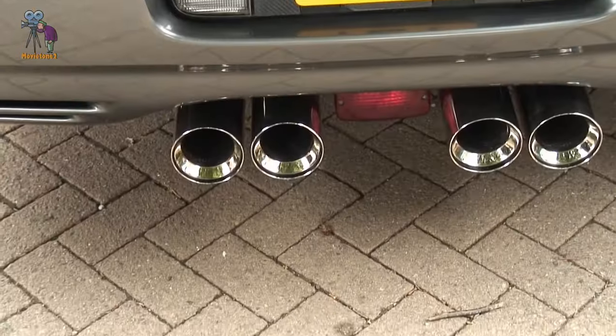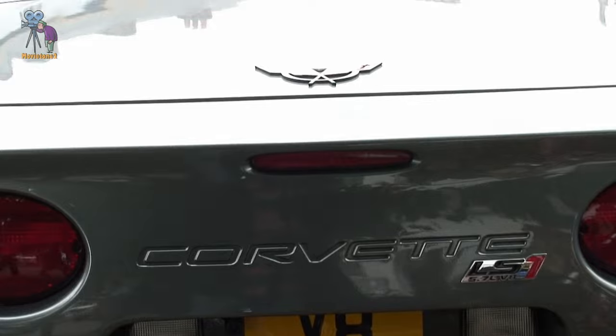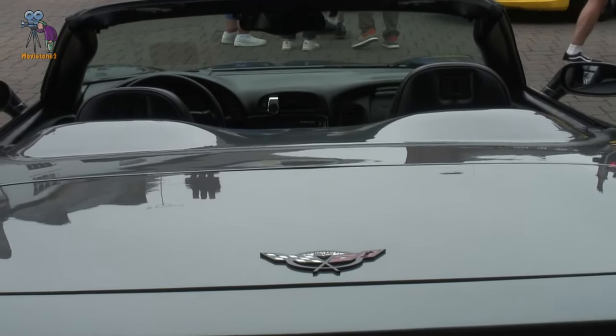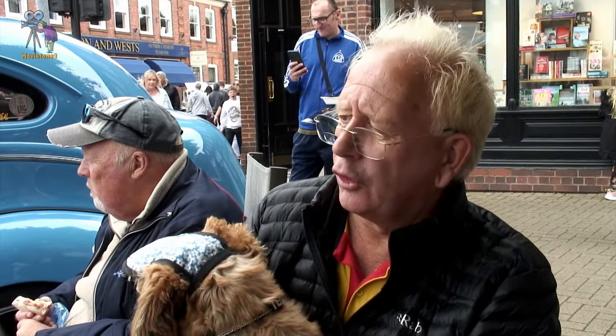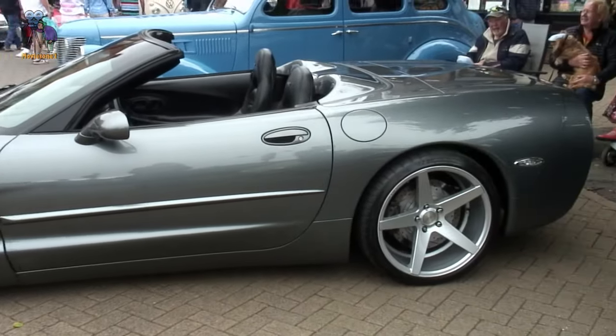Can you tell me about your vehicle? Yeah, it's a Corvette C5. It's from the year 2003, this one. It's the second one I've had. The first one was a 98. I had that for 12 years. Then we invested in this one 7 years ago. It's a convertible, and it's the only one in Europe in this colour, what they call spiral grey. It changes colour, looks and everything that goes with it. Yeah, it's a lovely car.